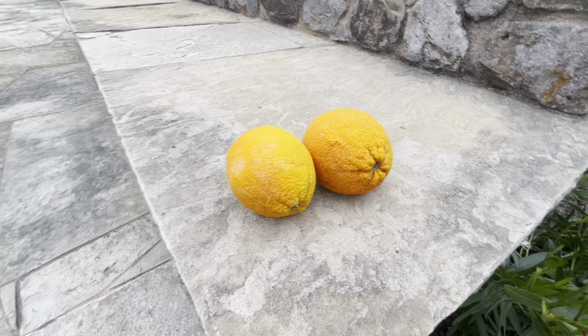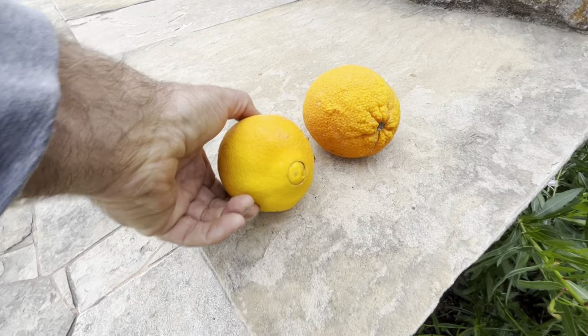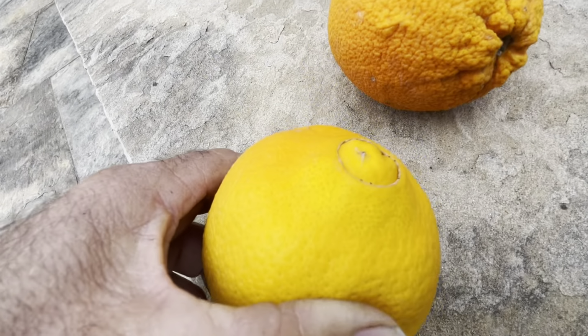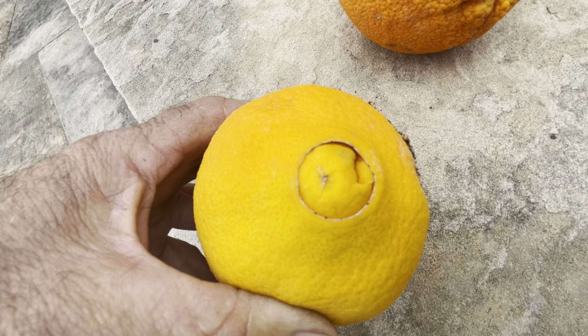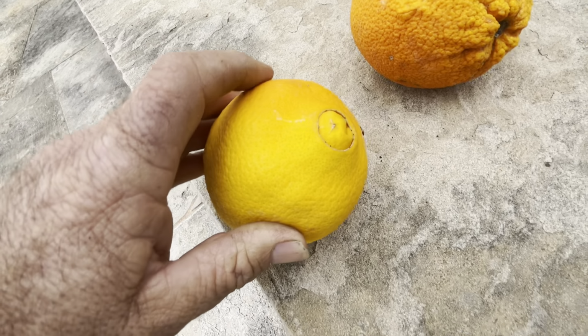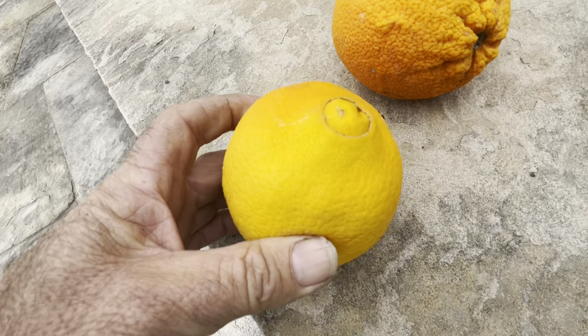You know why they call them navel oranges? Let me show you why. Ooh, ooh. They've got a little navel, just like your belly button, you know? I don't know why my voice changes when I talk about little belly buttons, but it does. So there you go. Some people have an innie, some people have an outie. I personally have an innie. There's pros and cons to each.